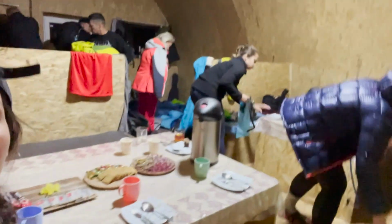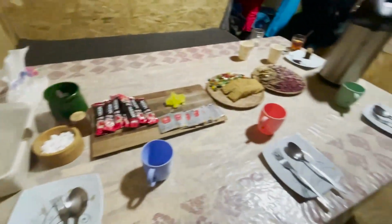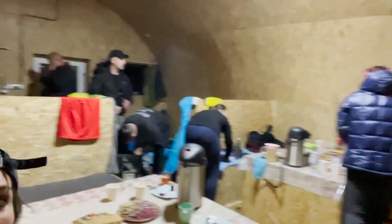Okay, we arrived at the shelter. It's like a little dome. It's really different from the one I was at last time. That had like individual rooms, and yeah, this is lots of people in here. Like, I don't know when was it, like 20 people? Look. Yeah, very crowded.